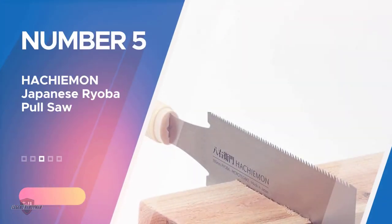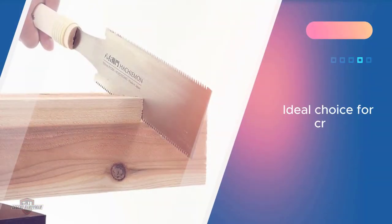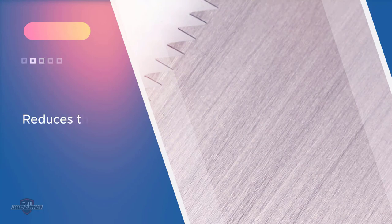Number 5. HACHIEMON Japanese Ryoba Pull Saw. The HACHIEMON Ryoba handsaw is a fine piece. With the price and features it is offering, sawing wood couldn't get much easier and cheaper. It can be an ideal choice for craftsmen.